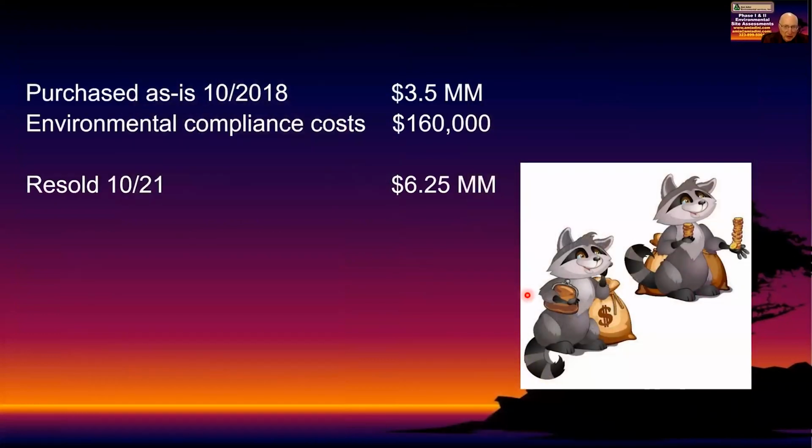And the facility has now been sold, as I indicated to you, for $6.25 million. Our client purchased this for $3.5 million, invested about $160,000 with us, and sold it for $6.25 million. I think they are happy, as I showed you in the bottom right picture.